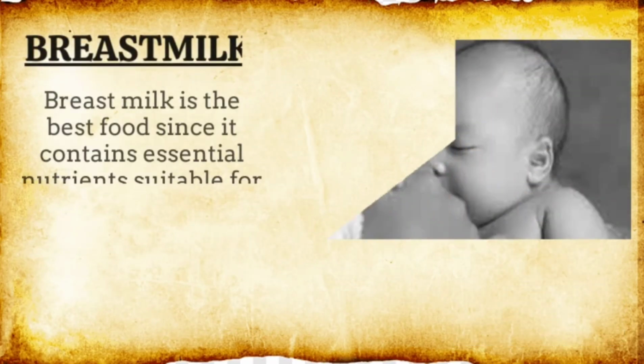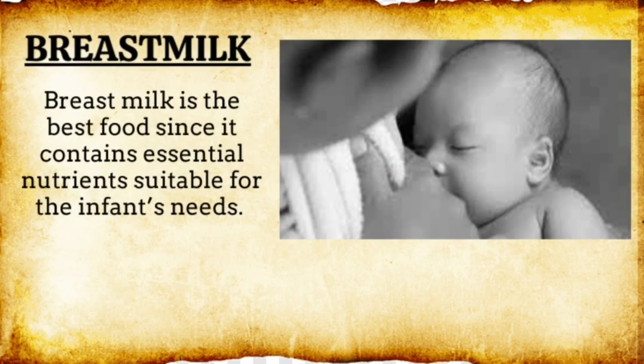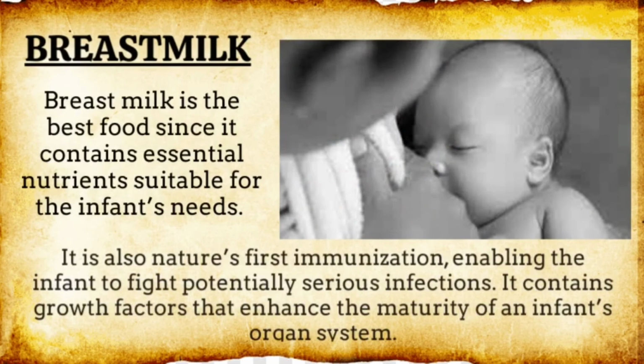Breast milk is the best food, since it contains essential nutrients suitable for the infant's needs. It is also nature's first immunization, enabling the infant to fight potentially serious infections. It contains growth factors that enhance the maturity of an infant's organ system.